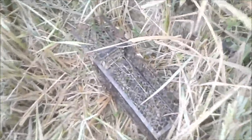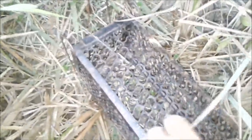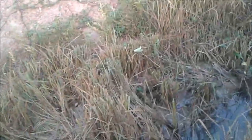Trap down here. This is a different type of trap. This is a catch them alive trap. I'll just spring it. So, nothing in there. They've got a little bait in there. Pulls the spring shut. They've got the door shut. Right, so that's two. Well, 2-0 to the rats.